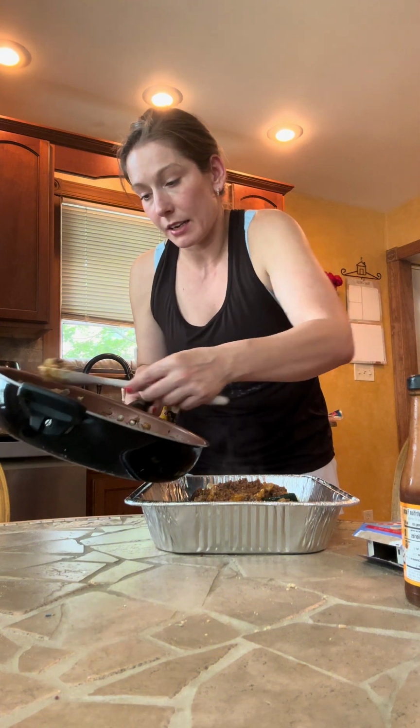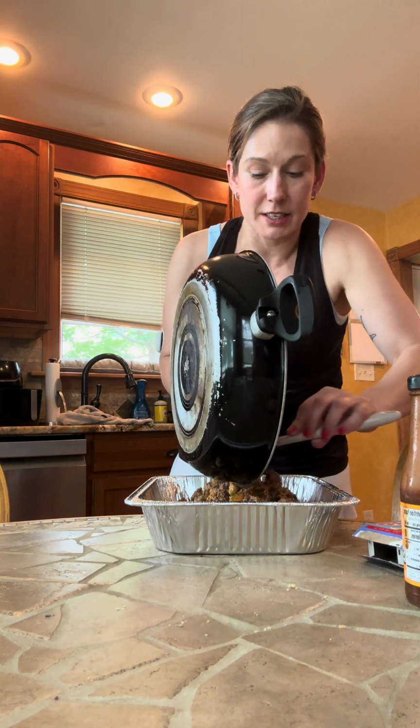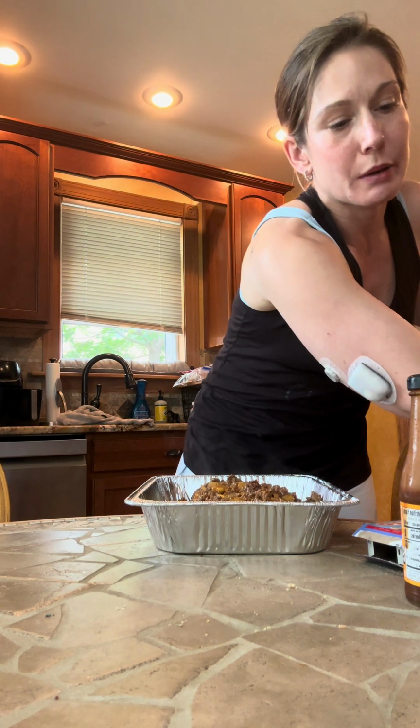Now, I will say one thing, because I know I tried it when I was pregnant, was making freezer meals out of this. And this did not make the best freezer meal just because the zucchini got very watery when I was reheating it. But if you're saving this, it's good for 3 to 4 days in the fridge, and I plan on eating it before then.